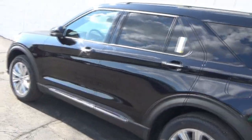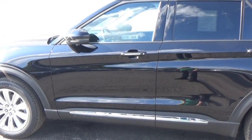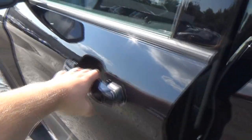So the inside is where all of the change really takes place, because the inside is completely different from the last one, and I like it. So let's unlock it and hop in.